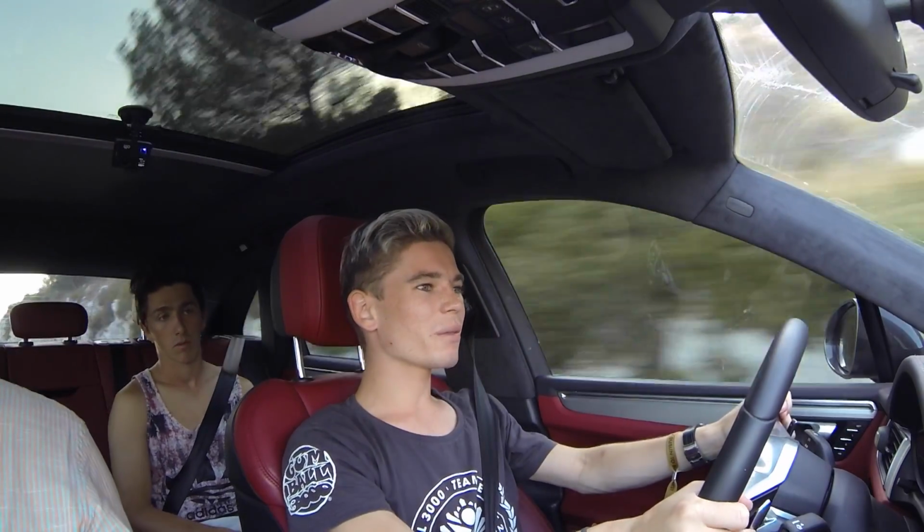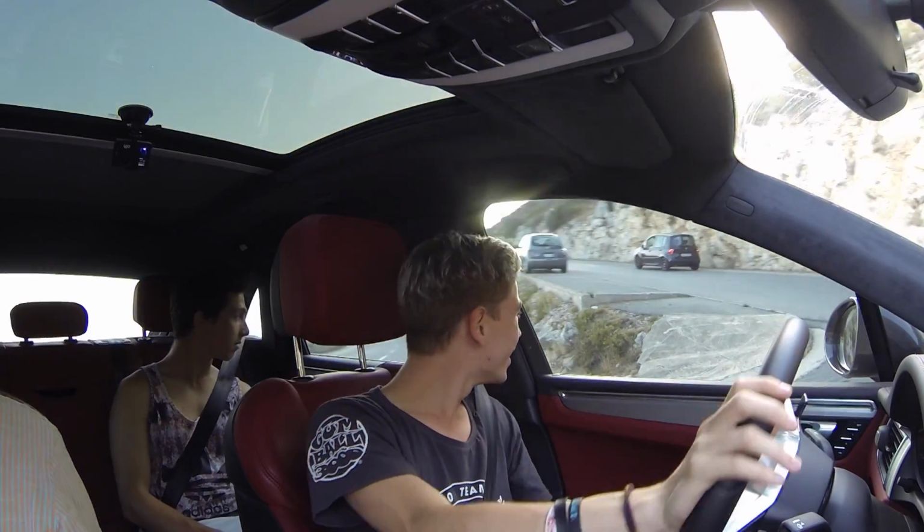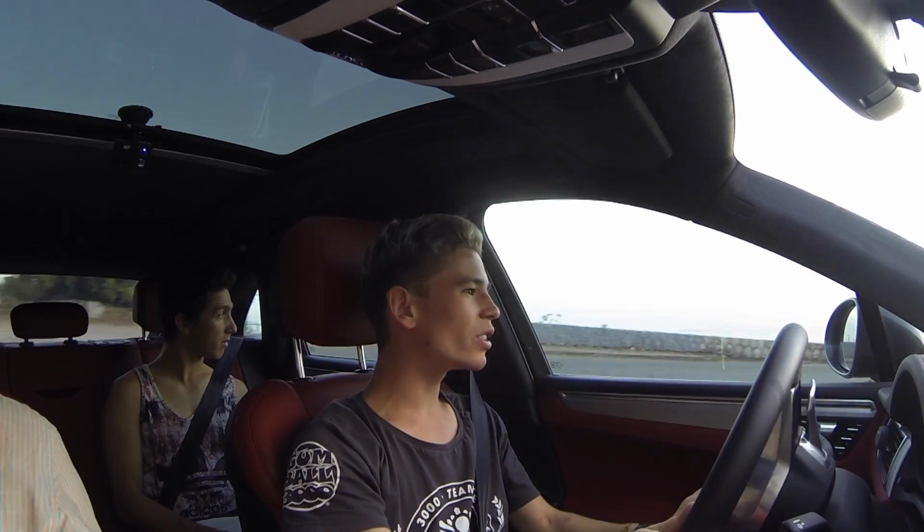And that's my conclusion, really. There's not much else I can say apart from this car is, surprisingly, better. I'm kidding, of course we knew it would be better. It's a more expensive, tweaked version of the S Diesel. Is it worth the extra money? If you have it, why not?